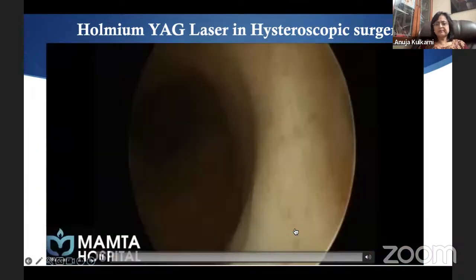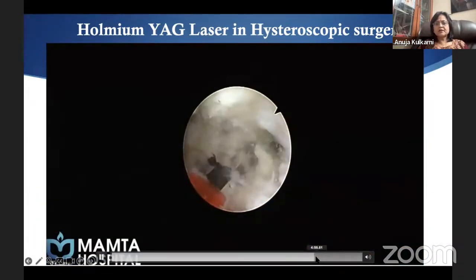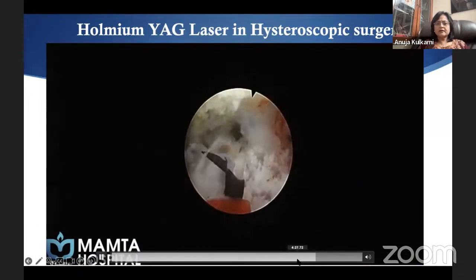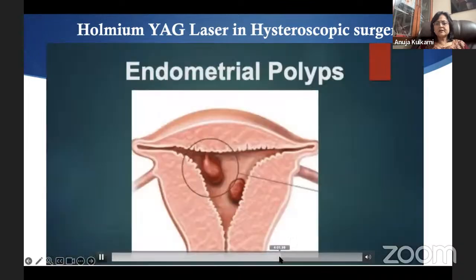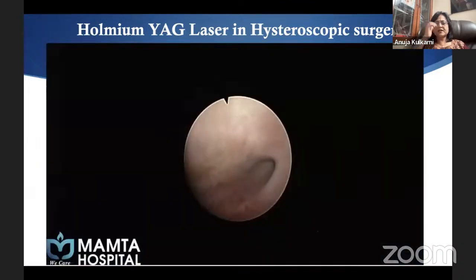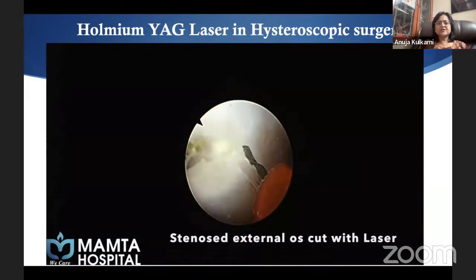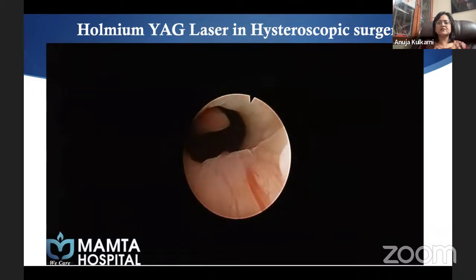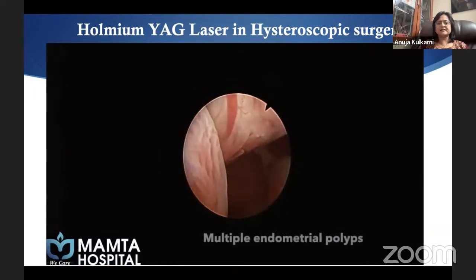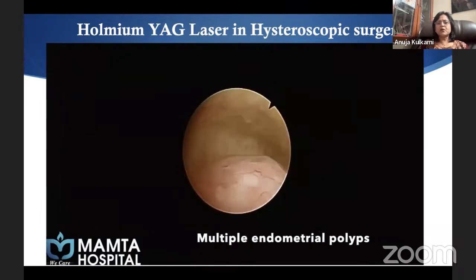So, this was a case of postmenopausal bleeding with endometrial polyps with a stenosed cervical os. Vaginoscopic incision of the external os is being done with Holmium-YAG laser. You can see the multiple endometrial polyps.